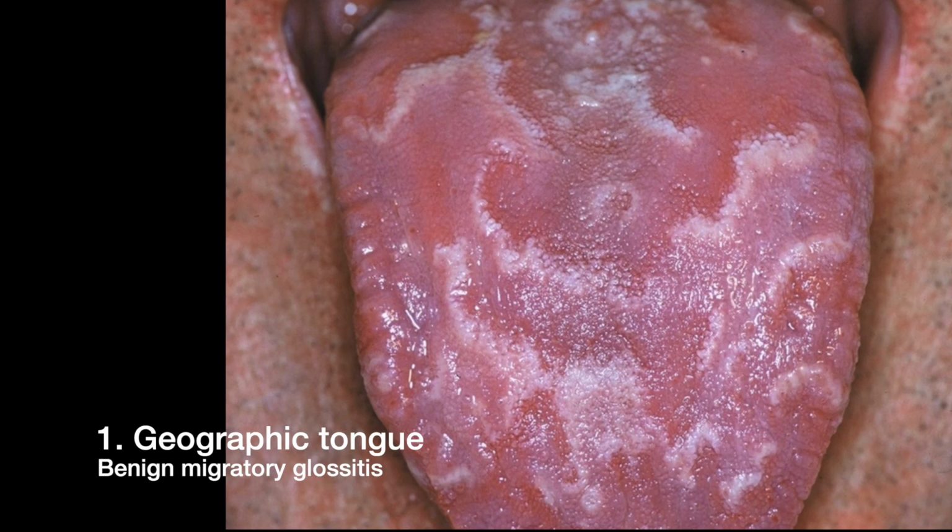Why your tongue is white. Well, hey guys, in today's video, we're going to be covering 5 causes of a white tongue. In no particular order, number 1 is something called geographic tongue or benign migratory glossitis.